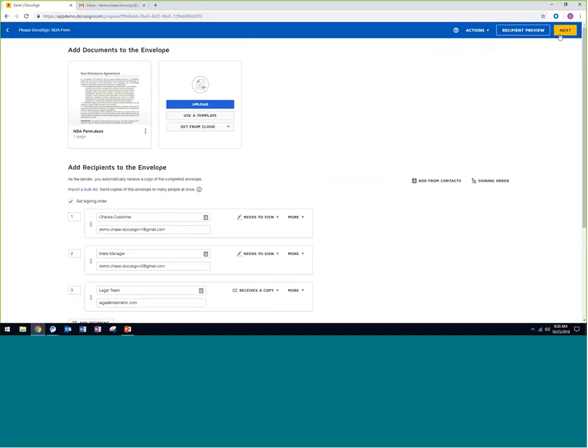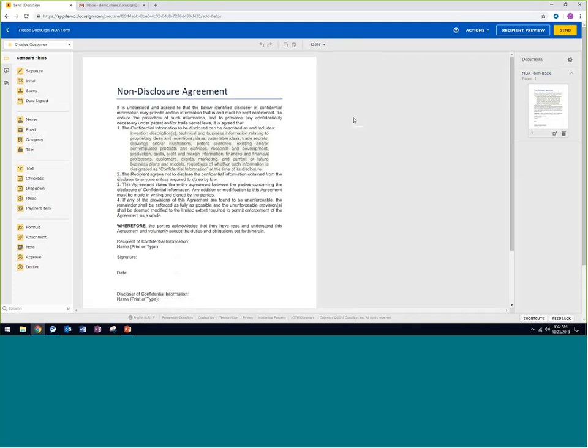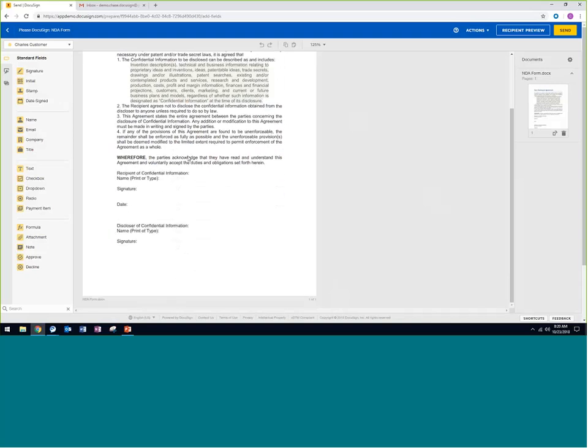Now that we've got our envelope set up, the next step is simply tagging the document with where we need it signed and interacted with. If we had multiple pages, we could scroll through this in a simple PDF packet style. And when it comes time to set this up, it's really as simple as selecting which recipient we're setting up tags for and dragging and dropping tags on top of the document. In this case, we have a signature block, a date, and a name, and that's all there is to it.